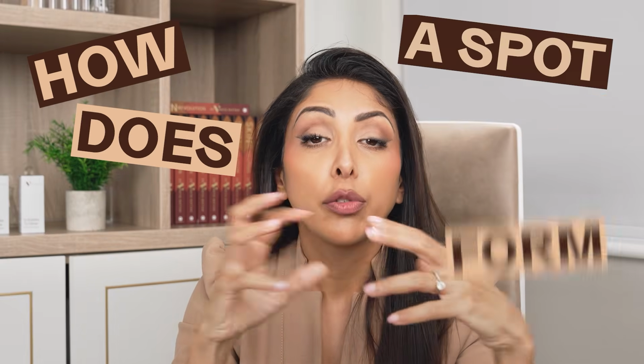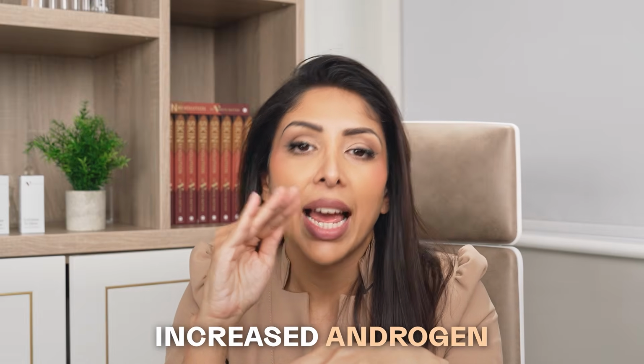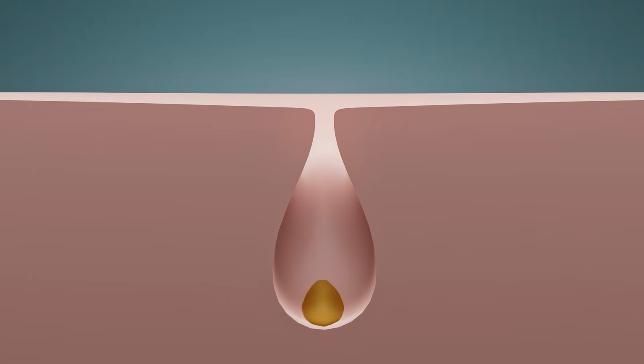Let's start by explaining, how does a spot form and why does it happen during puberty so much? What happens during puberty is we have increased androgen, so increased testosterone. As that happens, we get increased sebum production. So that's the oil that's forming in the sebaceous gland. So imagine this is your skin, oil is forming. Now, that on its own would be okay. You would just have oily skin. It would just come out the pore and it would just have quite shiny skin.